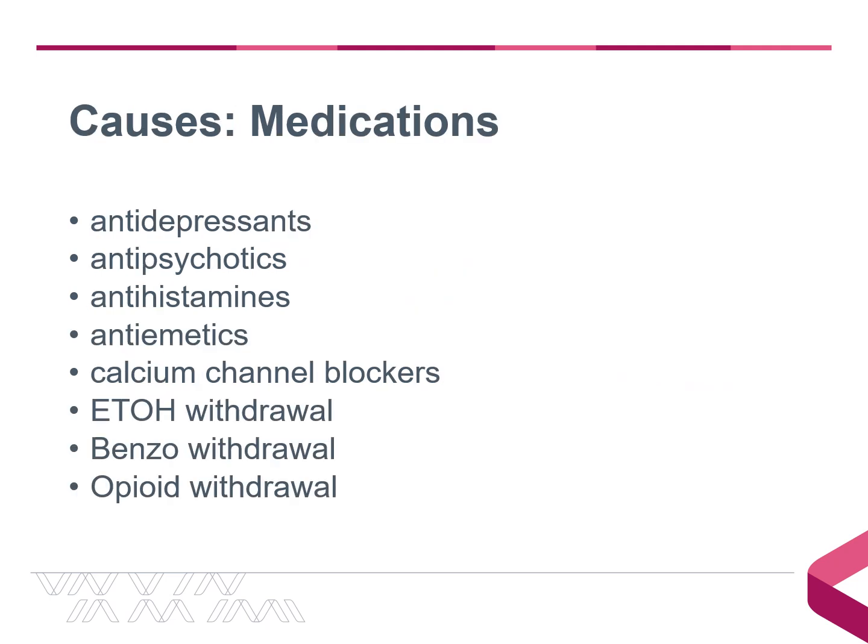Medications that can cause RLS: antidepressants, antipsychotics, antihistamines, antiemetics, calcium channel blockers, alcohol withdrawal, benzo withdrawal, and opioid withdrawal.